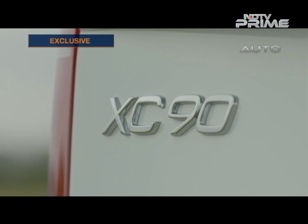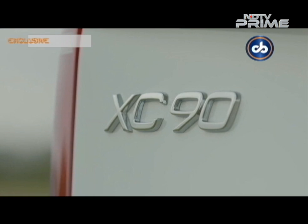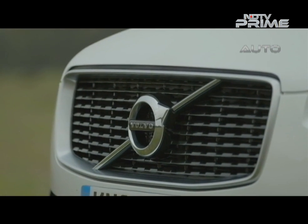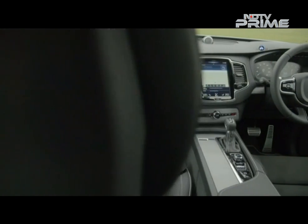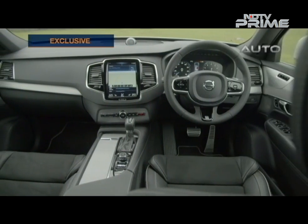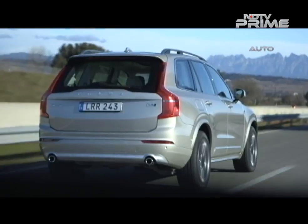The XC90 is the car that defines the big change at Volvo. Ever since its launch in 2014, this car has got heads turning. It sits on Volvo's new scalable product architecture, has a slew of safety and driver assistance systems, and looks like $1 million. It's also paving the way for future models, starting with this year's S90.